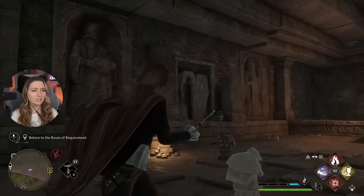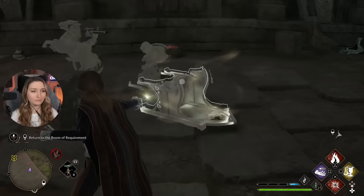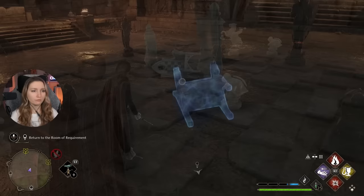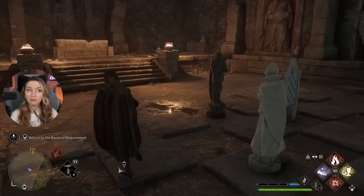Not understanding this. But yeah, it's wizard's chest. Yes. Wingardium Leviosa. Wingardium Leviosa. Oop! I would love this. Okay, cool.